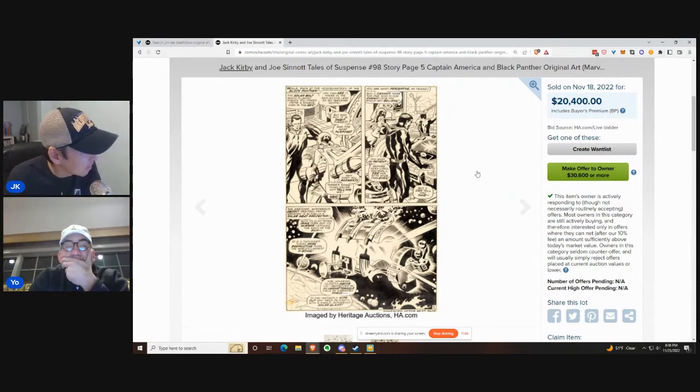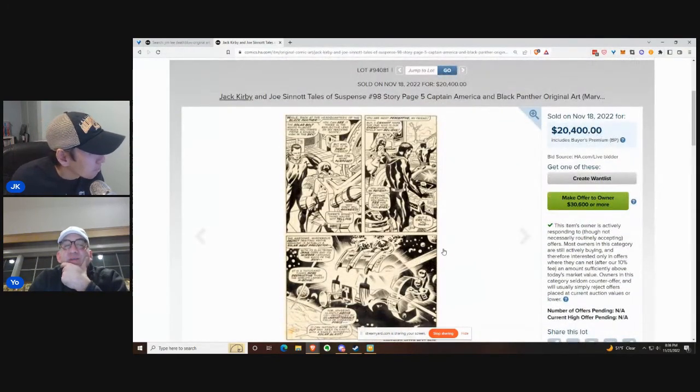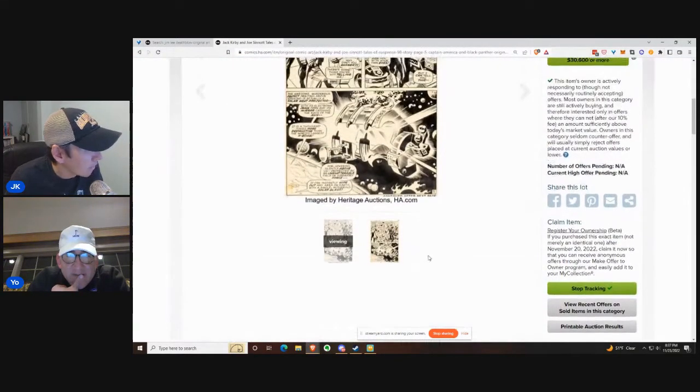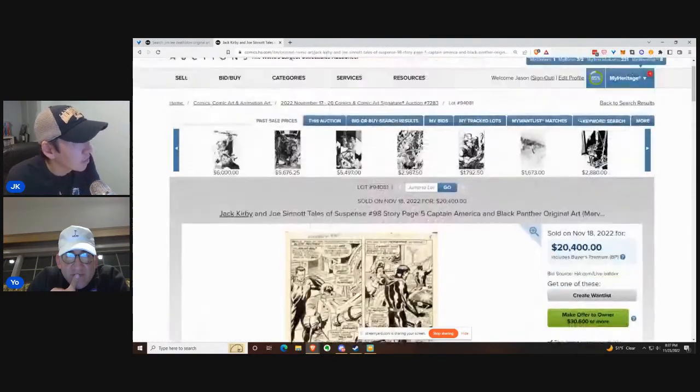Kirby tech, it is a great deal. Tales of Suspense, too. That's kind of cool to have something from that old-timey title. Joe Sinnott inking. What year is this? 68. So I don't think it's twice up, but great page.